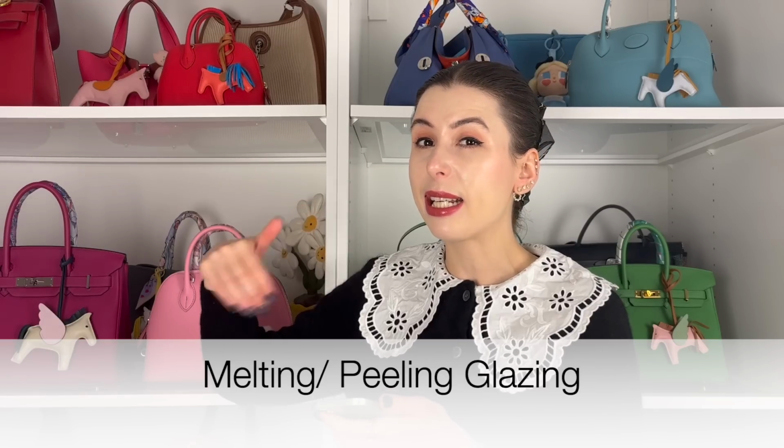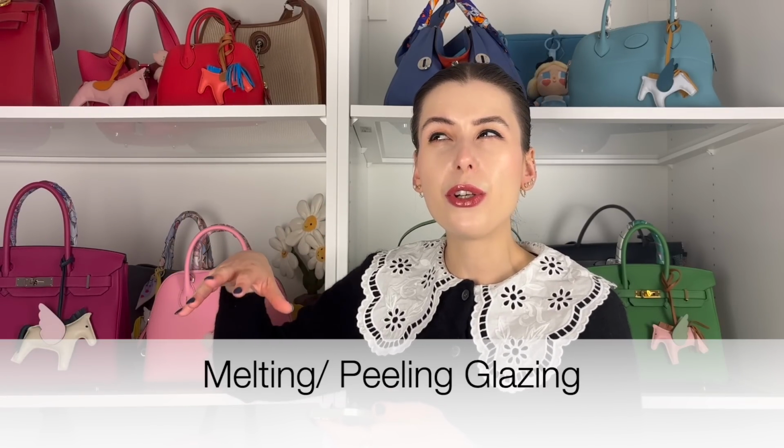Of course with Louis Vuitton as well, I've noticed like glazing melting. I've also noticed it on Hermes. Eventually over time the glazing wears out, but this is not a huge issue. It can be fixed and they can touch up the glazing. Let me know guys, has anything ever happened to your bag that you found devastating?